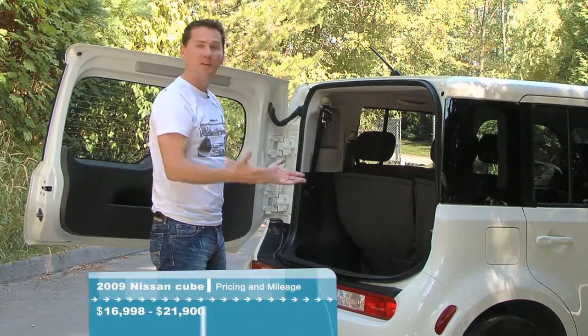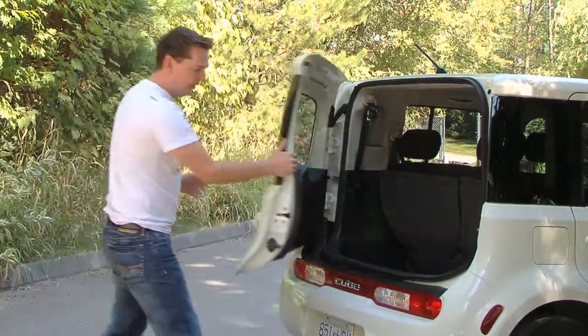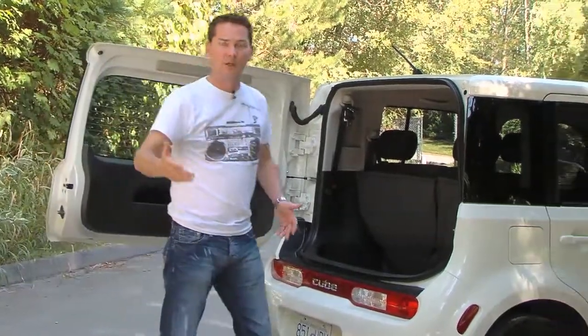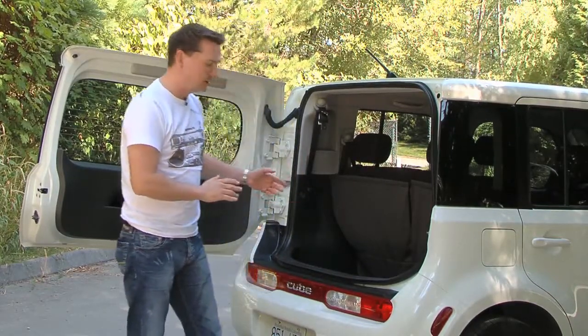And the reason is, if you parallel park and there's a big vehicle behind you, you can't open that door all the way. And if they're really close, it's something like this. Now, I know you might be watching this if you live in the suburbs and you park in your big driveway, no big deal at all. But if you live in the city and you parallel park a lot, this could be a deal breaker.